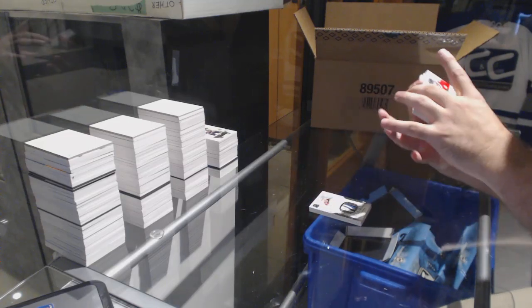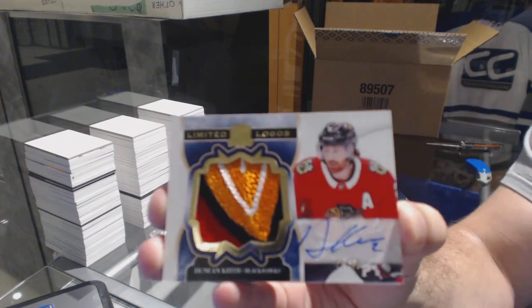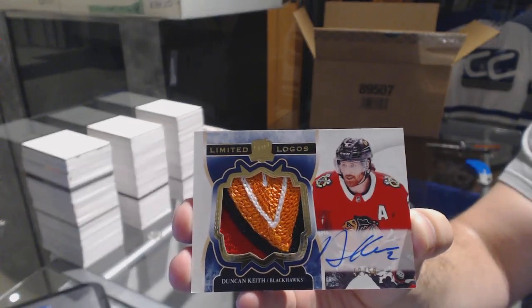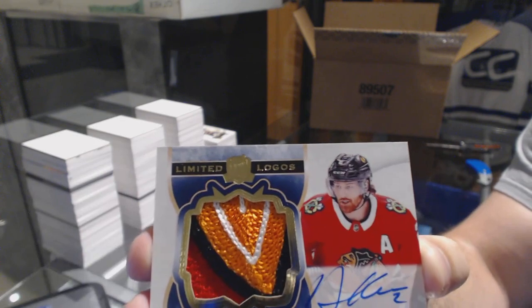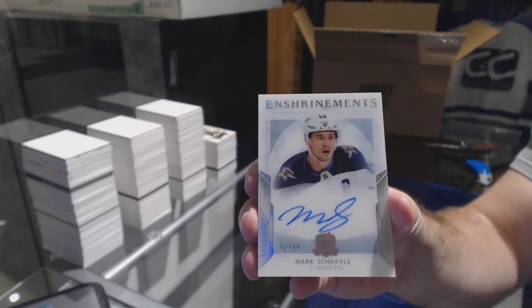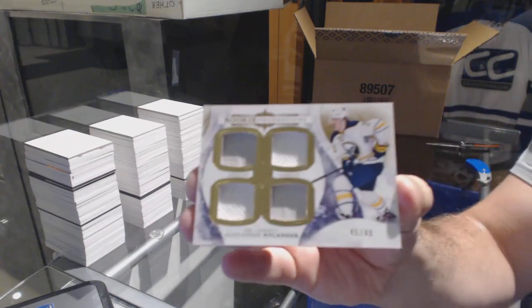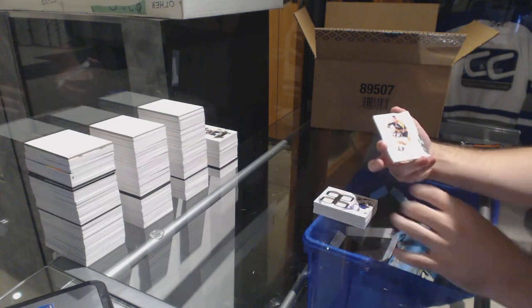Oh, that's filthy. For the Chicago Blackhawks, number 250 limited logos patch auto, Duncan Keith. That is a beautiful limited logos. Absolutely gorgeous there. We've got again for the Winnipeg Jets, numbered to 99, enshrinements auto, Mark Scheifele. For the Buffalo Sabres, number 249, Rookie Foundations Quad Jersey, Alex Nylander. And for the Boston Bruins, 249, Bobby Orr.